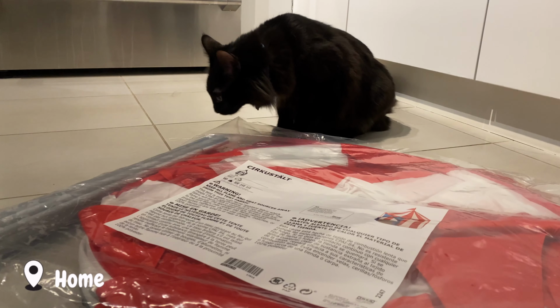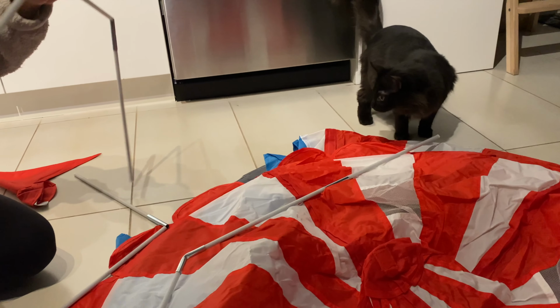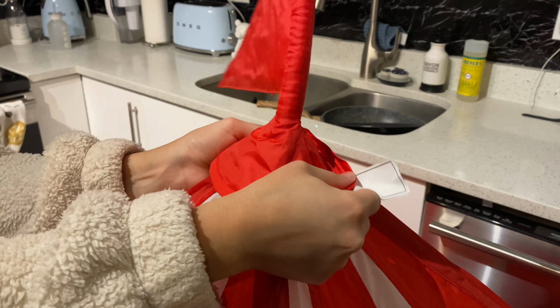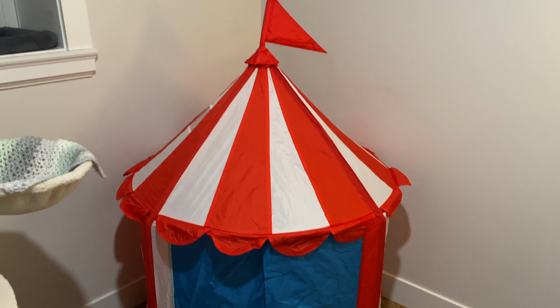Once we got home, we were very excited to start setting up the little tent that we got for Nasu, and he even tried to figure out what we were doing and helping us. It was pretty easy to put together, just like a camping tent, and the final result is probably the cutest thing I've ever seen.